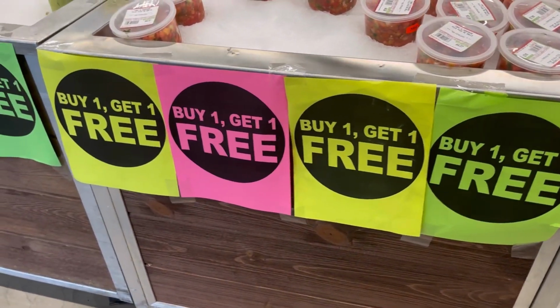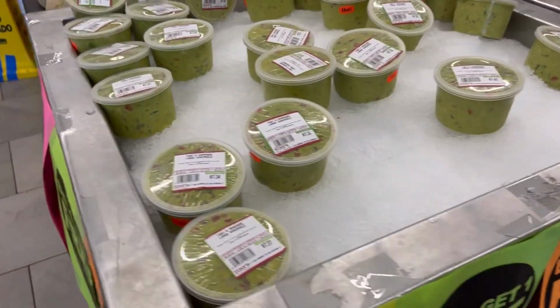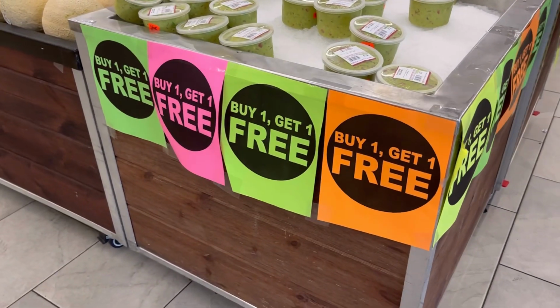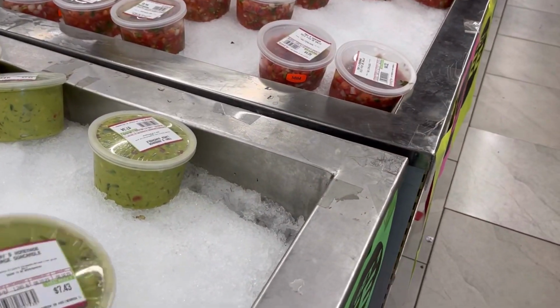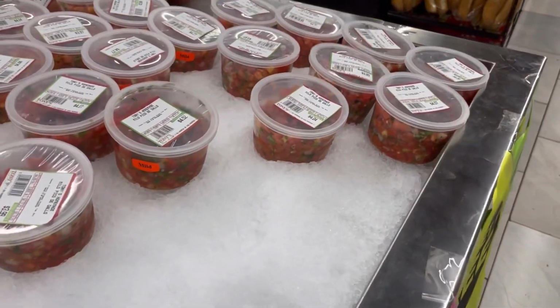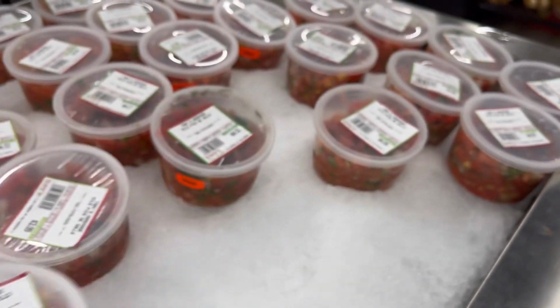Tony's Fresh Market. Fresh Market, y'all. Going in, first thing I see, buy one, get one free. They have right here some guacamole that they make up their own. It's Tony's brand. And they got some pico de gallo. So it's buy one, get one free. You can mix and match or get two guacs, two picos, or one and one.